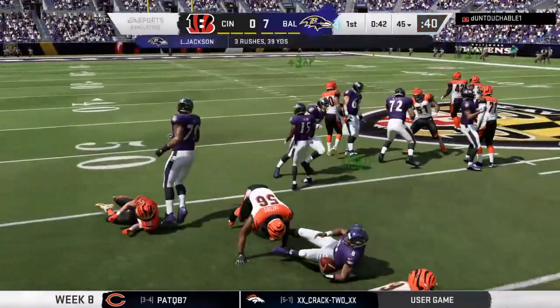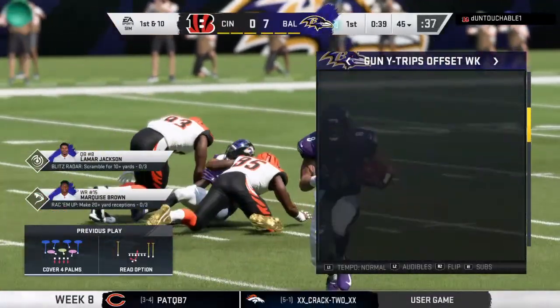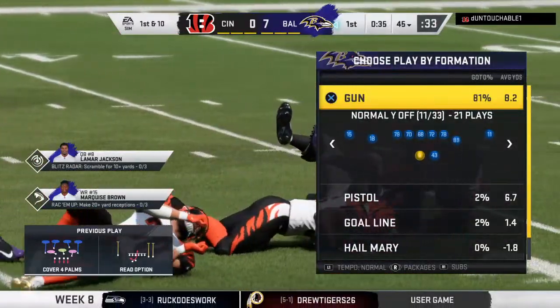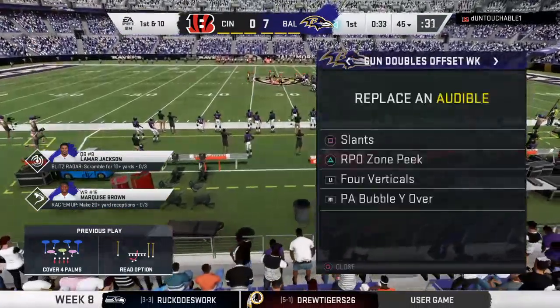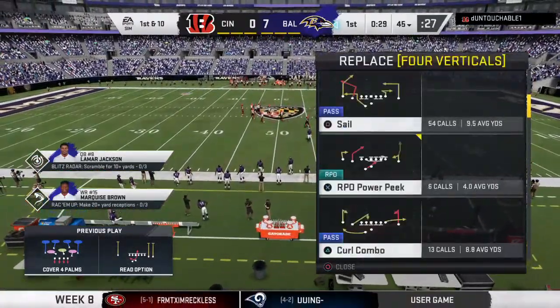And brought down, but not before reaching the 45-yard line. 10 yards there, good enough for a Raven first down. That's good for a Baltimore first down. First and 10 at the 45-yard line.